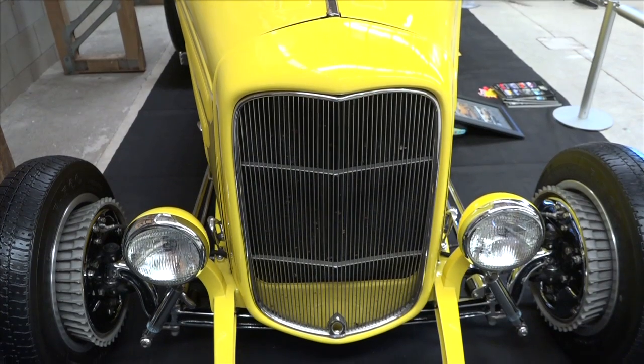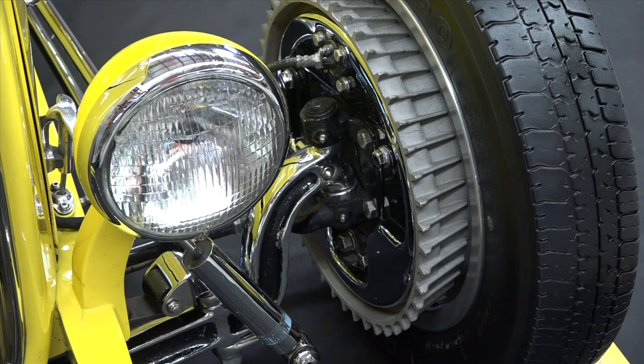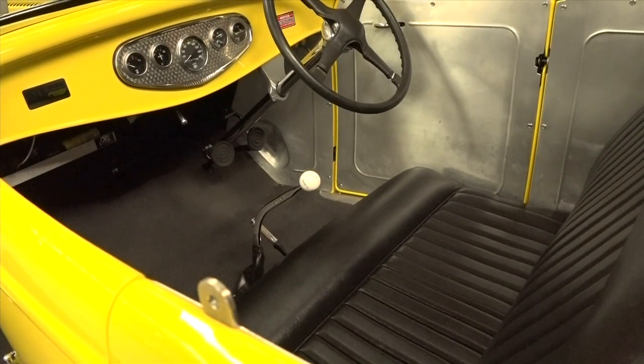Right. Okay, so this car behind us is built to the sort of 60s, 70s typical Southern California Roadster era with the mag wheels. I've got a moon tank that I put on the front sometimes, the Hurst shifter, 4-speed, quick change rear end.